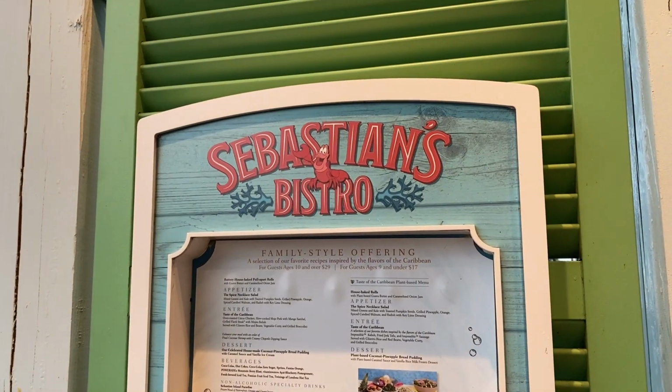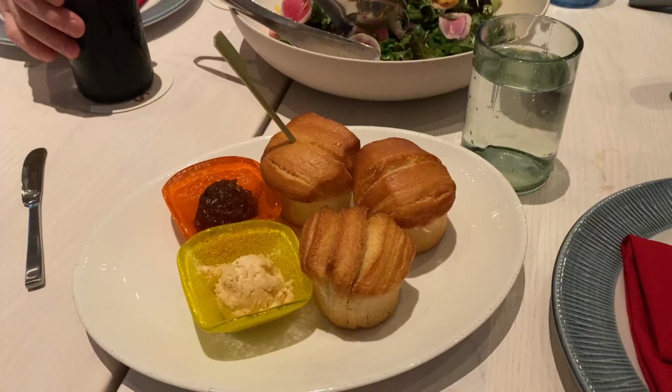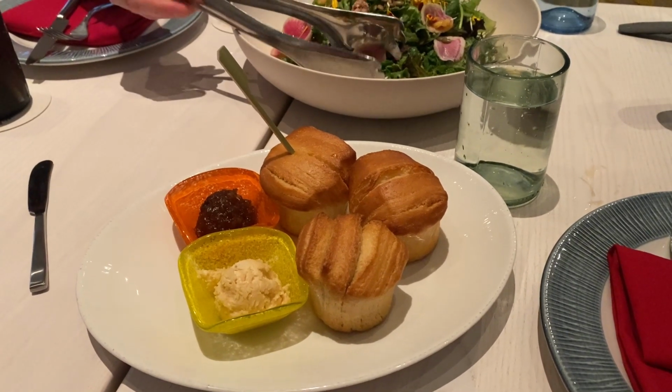Or another really nice thing to do is plan a sit-down meal during the hottest part of the day down here in Florida. With that, you can make a dining reservation around lunchtime or in the middle of the day whenever it's warmest, so that you get a break from the sun and an AC break, because you know I love those.